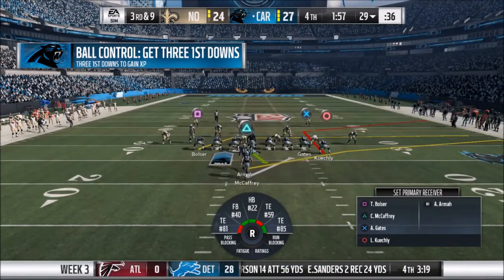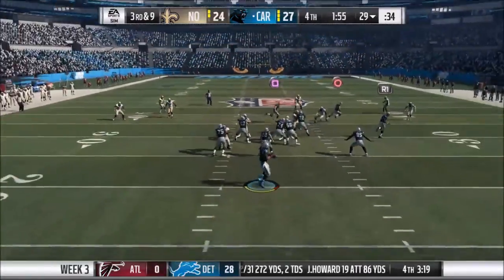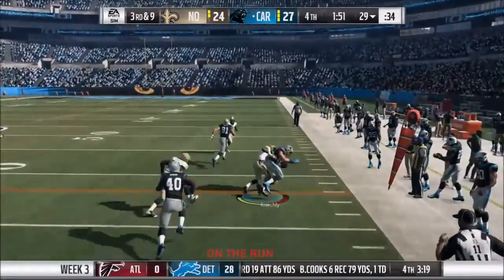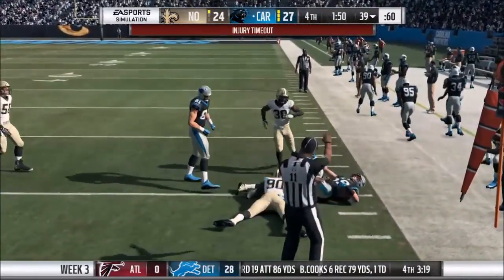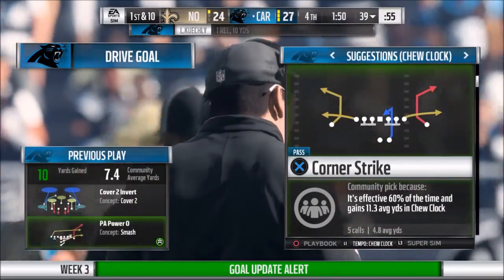The Panthers on 3rd down, 3 for 7 so far in this game. This is 3rd and 9. Here's Newton escaping the pressure right. Going right side here, and that's complete. And he's got the 1st before he's brought down at the 39-yard line.